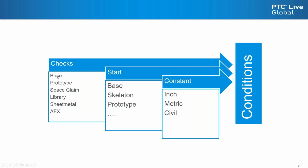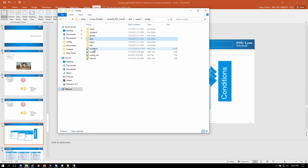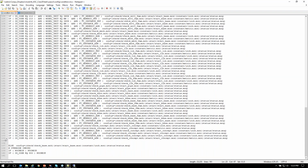So I could have a base part production. It's going to be a base type, so it's just a regular model, and it's inch. That condition is maybe condition 1. A base model that is a skeleton that's in inches is a different condition. So each one of these types of checks that we changed for different uses or for different types of models allows this condition file to grow very big. So if I bring up my condition file real quick, you can see that our condition file in this atmosphere is almost 150 lines long.